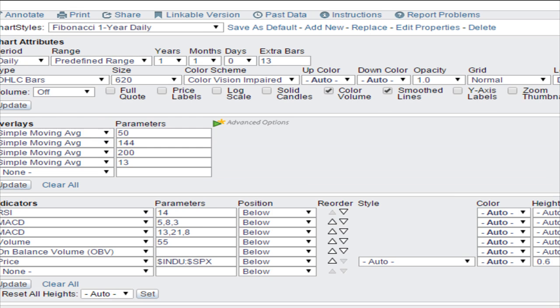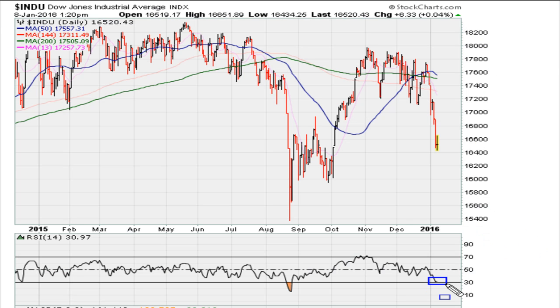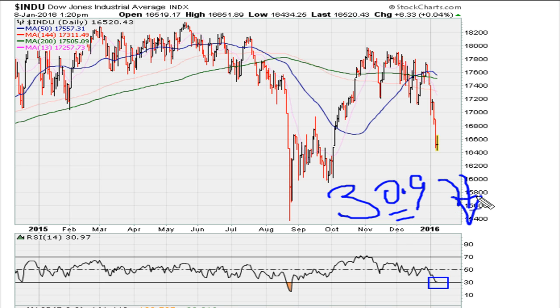Take a look at the Dow on the daily. The key here is whether the daily RSI on the Dow can hold above 30.9. If it can hold above 30.9, there's a chance it might have a little bit of a better showing. But if the RSI on the daily moves below 30.9, then that suggests there's no pressure, no energy to the upside, and more than likely there's going to be a pullback into the close.